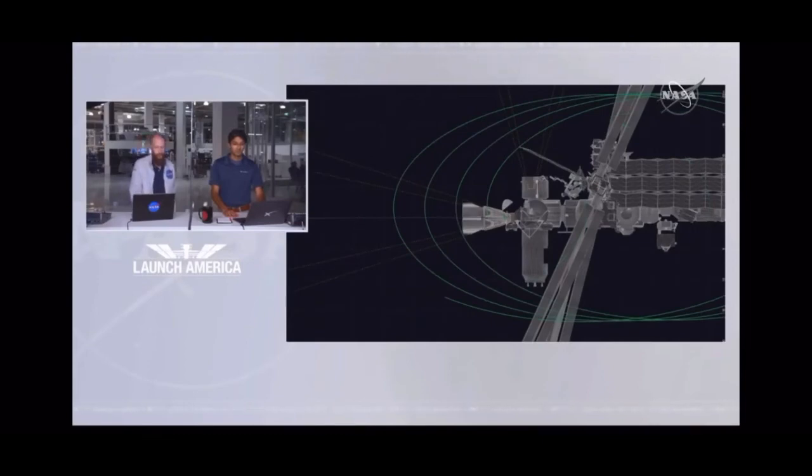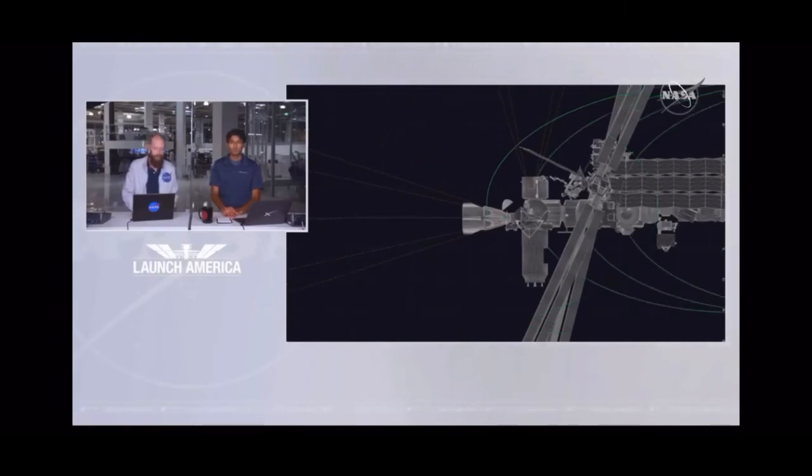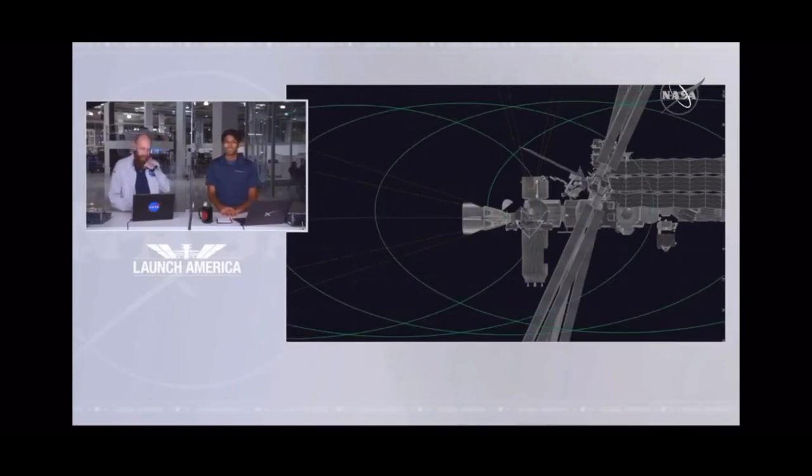All right, so we see those ready to hook indicators are lighting up green. So we should be just about to step into those 12 hooks beginning to engage to get that secure mate between Dragon and the International Docking Adapter on the space station. Wow, right now those two vehicles are flying together. They are attached to each other.